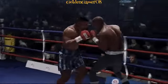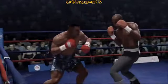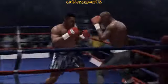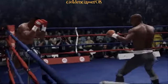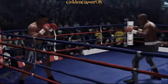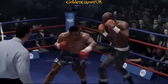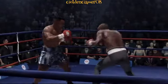Nice work, the left hand to the head. Halfway through round number two. Hits him in the mug with the right. Johnson's left working well that time. That is a classic Tyson uppercut. Good shot to the head with that right hand. Well, supposed to be fighting, but instead he's hugging. Johnson still shaking after feeling that uppercut. Huge uppercut by Tyson.